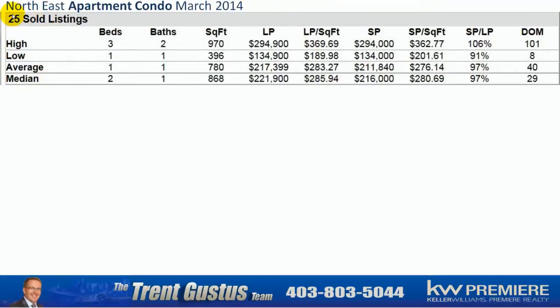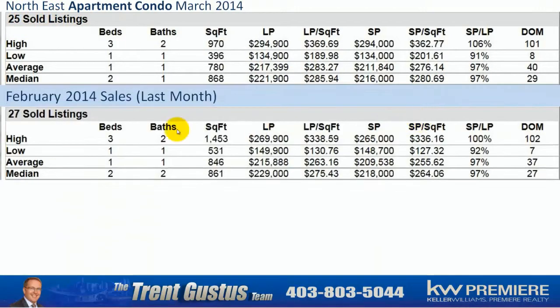So in the northeast, we had 25 sales in March, and when we look at how that compared to last month, we actually had more sales last month, 27 in February, and we've got a higher sale price per square foot in March than we did in February. Our average list prices were about the same, and our average sale prices were a little bit higher.